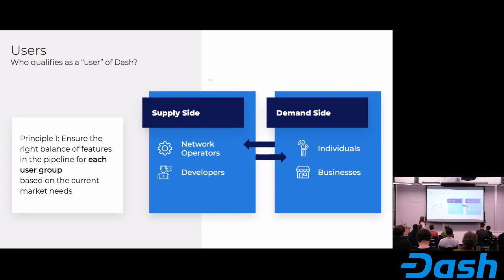And so for every item that we add to our pipeline, we define who that particular thing is addressing. So whether it's network operators, developers, individuals, or businesses, we try to maintain a nice and healthy balance based on the current market conditions and what the market needs are at the moment. For example, right now our pipeline is a little bit more heavily weighted towards developers and individuals, because we're working on Dash platform, which our hypothesis is that building this platform that will allow even non-blockchain developers to build really cool applications on the Dash network is going to help drive up supply.